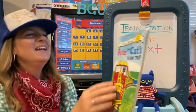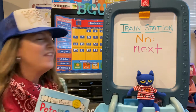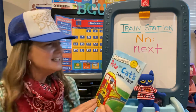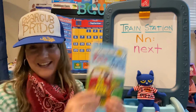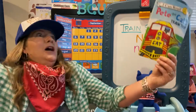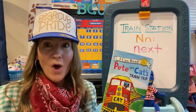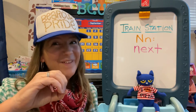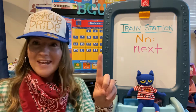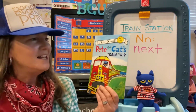Aw, I love that story. Pete the Cat's train trip. Thank you, Panda Bears, for going on the letter N search and finding just one word in the whole story that starts with the letter N, next. Remember, sometimes you will find the letter that you're looking for like 20 times or 8 times, and sometimes you won't find it at all. There'll be none. There'll be 0, right? Remember last week we were reading a story and there were 0 letters that we were looking for. And this time there was 1. So you never know. It's always a fun adventure when you go on that letter hunt, right?